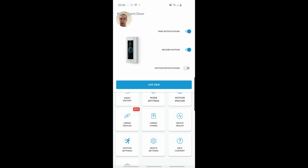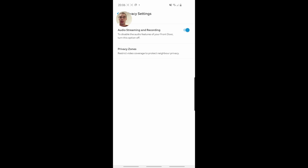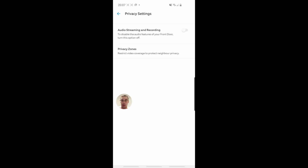And basically, if I go into each one, device settings, privacy settings, you can actually see I've got options to disable audio and recording. So this is quite good for protecting your neighbor's privacy. If you find, like in my case, that my Ring doorbell is quite close to the pavement, sidewalk, then you can actually turn off the audio recording so that it doesn't record your neighbor's conversations anymore.